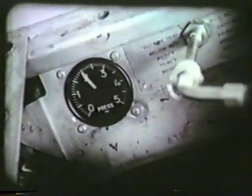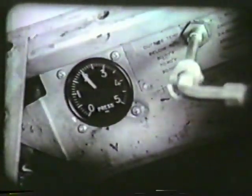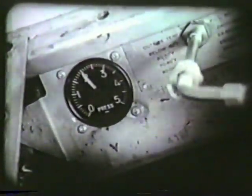The pneumatic system is supplied by a single 900 cubic inch air bottle instead of the 3 bottles used in the F8U-1. For this reason, the 1P has only one pneumatic pressure gauge, which is located on the right forward fuselage.